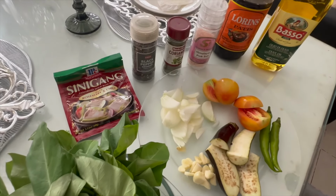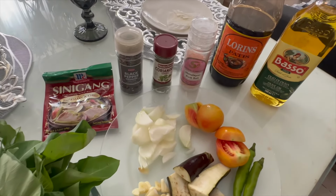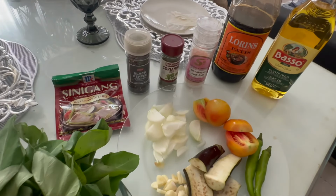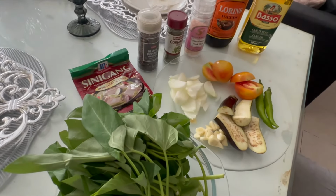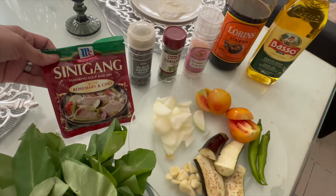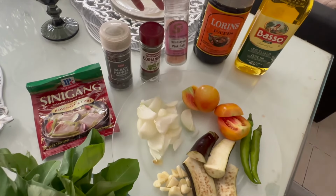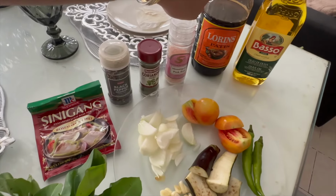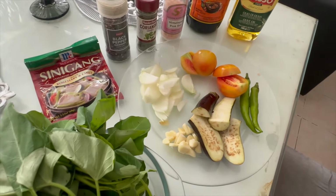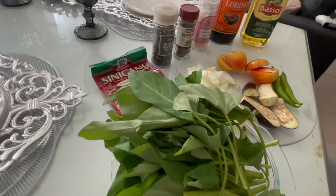Here are the ingredients that I am going to use for my pork sinigang. Very simple lang kasi kami lang naman tatlo yung kakain. So ayan lang. I'm using this McCormick sinigang with rosemary and chili, black pepper, coriander, the Himalayan pink salt, of course patis, and olive oil. Tapos yun yung mga vegetables na meron. And then favorite namin tong kangkong. Yan lang.